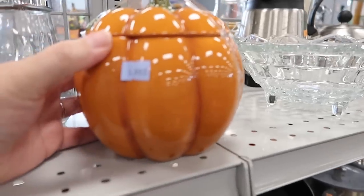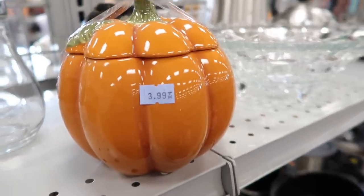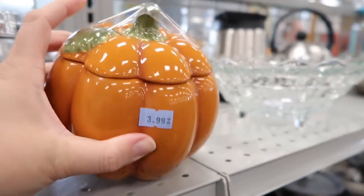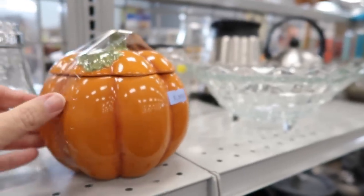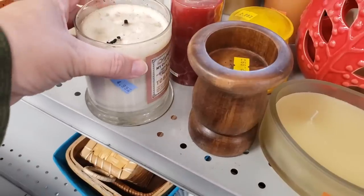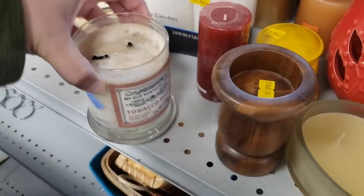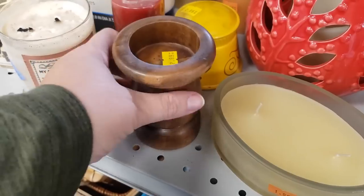Right here, I found some of these. It doesn't pick up that well on camera, but this was a purplish color Pyrex pie dish. They had three of them, and I've never seen any of this color before, but I thought it was really pretty. I saw several of these little pumpkin jars. I don't know what you call them, but they had a few of them in different places for some reason, and they were $3.99. That'd be kind of cute setting out for fall. I used to think I wanted one of these candles because I love the smell of tobacco being fired in a barn. It's a Kentucky thing, y'all.